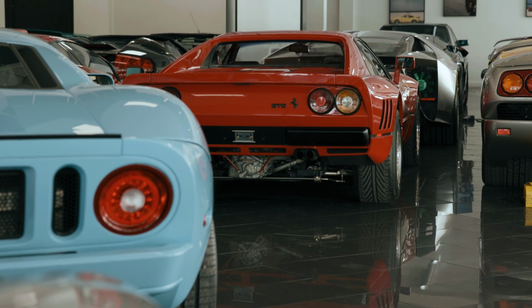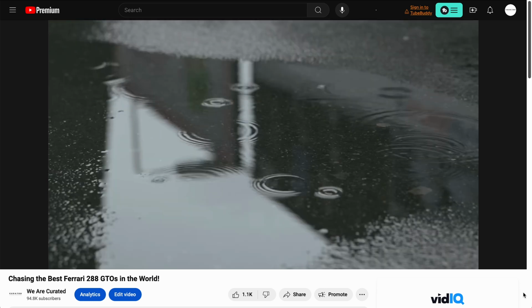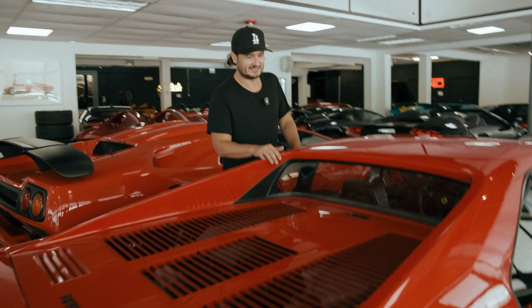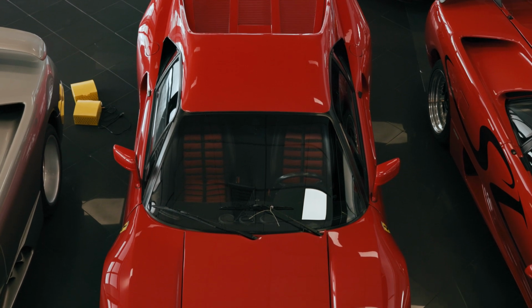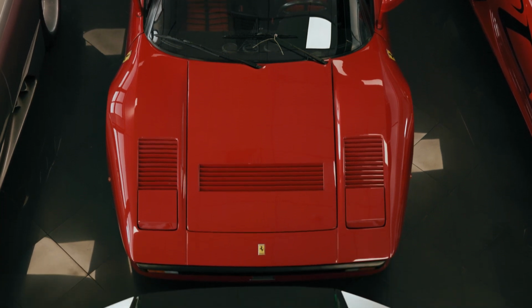And you guys were lucky enough to join Herschel and Sergio in their European travels. We cannot forget the 900-mile 288 GTO. This car in person is just so cool to see, and you see what the original features of a GTO, the interior, were. We've had a few that were restored, and you can see how the interior was different. And this car will go down.